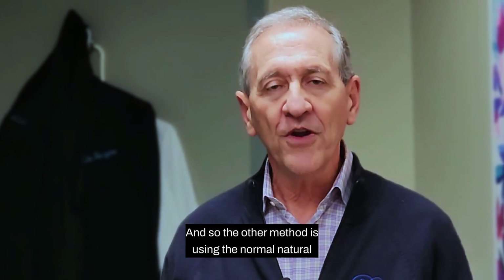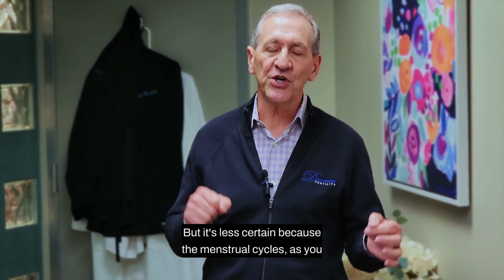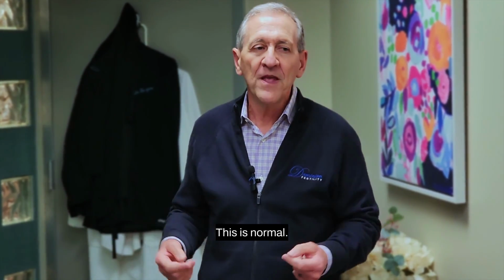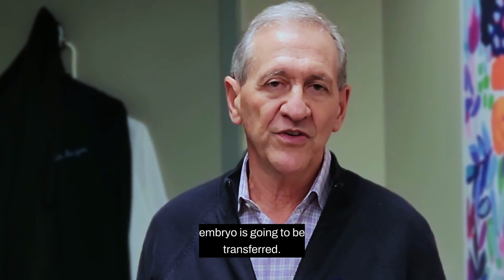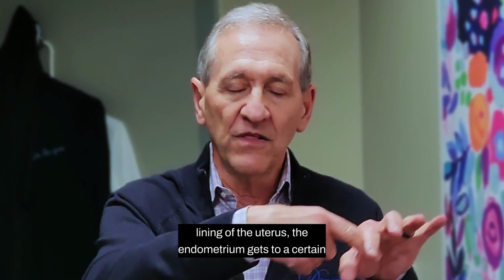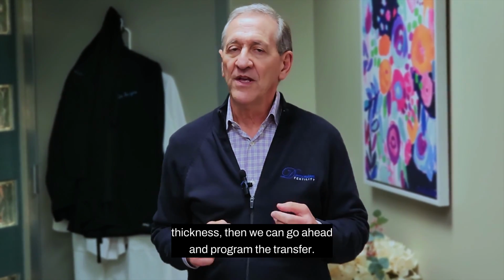The other method is using the normal natural menstrual cycle. And there's nothing wrong with that too. But it's less certain because the menstrual cycles, as you know, can vary, usually somewhere between 26 and 32 days. This is normal. So you don't know exactly the date and the time that embryo is going to be transferred. You have to monitor the patient's cycle. And then once the follicle gets to a certain size and the lining of the uterus, the endometrium, gets to a certain thickness, then we can go ahead and program the transfer.